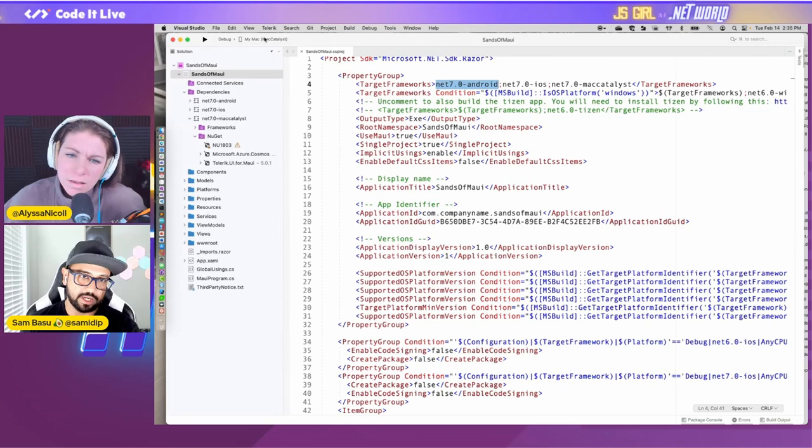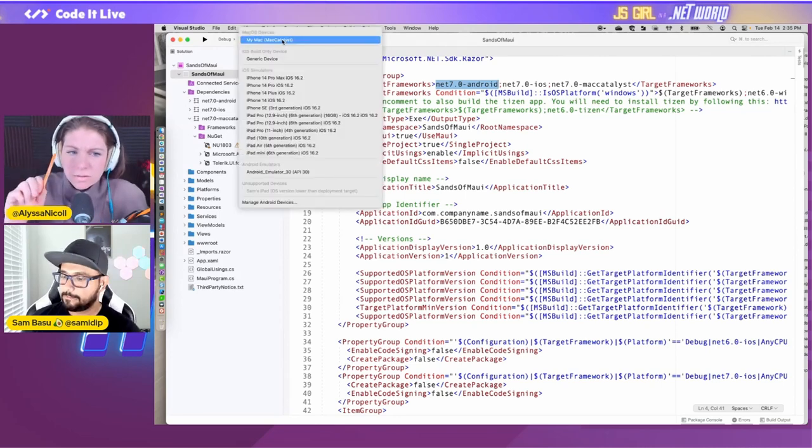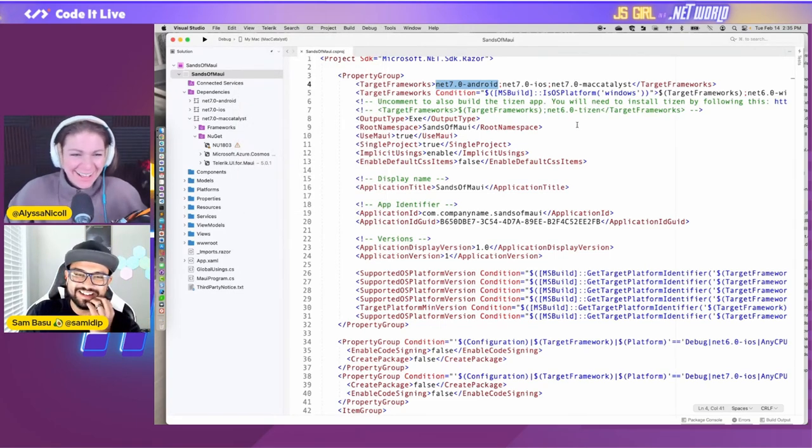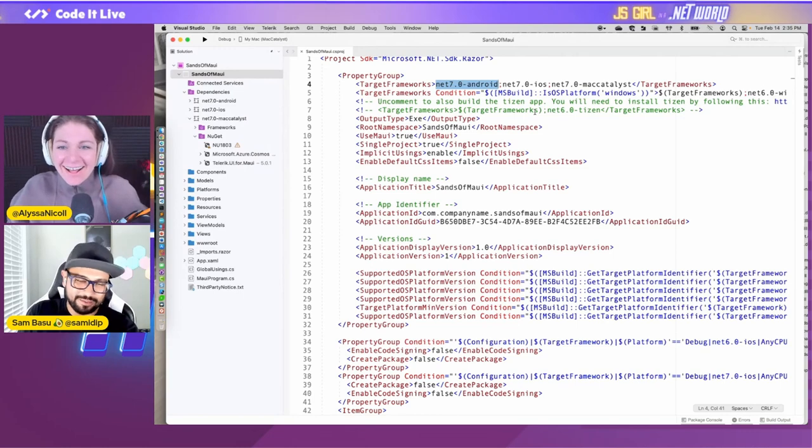So here in the dropdown, why did you choose to rule out Windows? What's up with that? I don't like Windows too much. No. Yeah, I just have it uncommented or commented out. But no, you can have all the things. Yeah, you can run it on every platform.